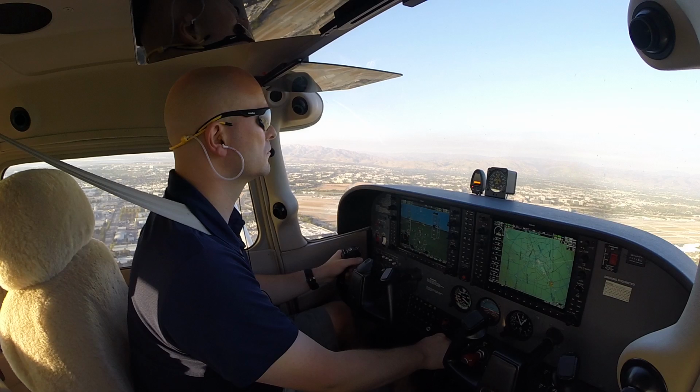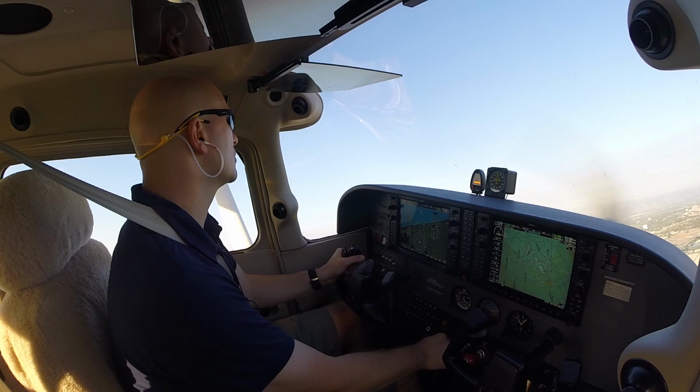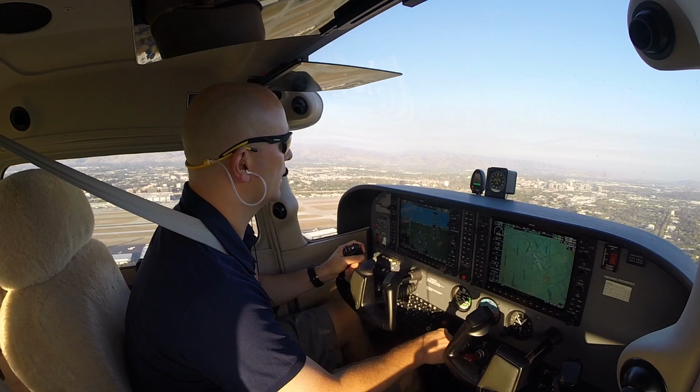Alaska 319, that traffic just going over the top, 2,500, Skyhawk. Contact NorCal departure, you have a good flight. Good day, Alaska 319. Taxi to Tower, 7 Lima Foxtrot, we only have that traffic on departure inside. 7 Lima Foxtrot, roger, just continue the downwind until you have the RJ in sight. Continue downwind, I'm looking for the RJ, 7 Lima Foxtrot.